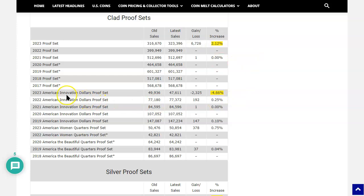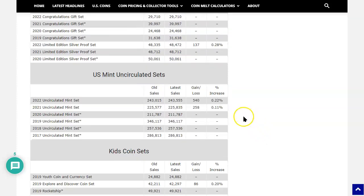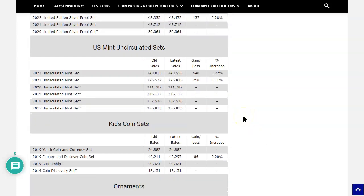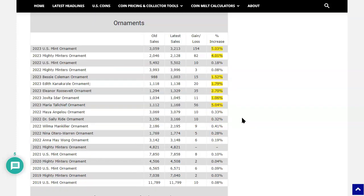Now, here we go. 2023 American Innovation Dollars proof set. Yep, lost 2,325 for a drop of 4.66%. Isn't that something? Now, silver proof sets, yeah, still popping and hopping over there. Increased by 1.28%. That's something to talk about. But what's also interesting is that we're not having as many gold sales as we did in the previous weeks.